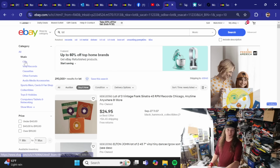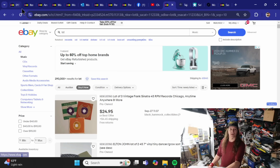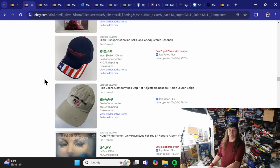Like I typed in CD lot. Then when it brought all those up, I put newly listed, and then I clicked on music, and then erased the word CD, and then it showed me the CD, vinyl, cassette, and all the other formats in music. So that's the only stuff I'm locked into. And I come over here and refresh it several times a day and just take a quick look at what was just listed.